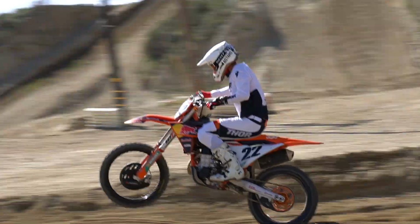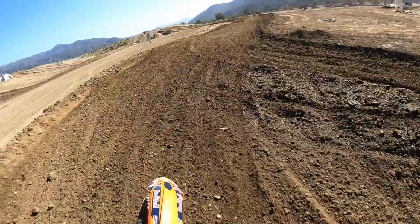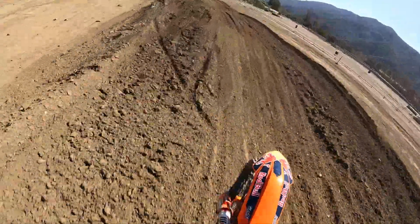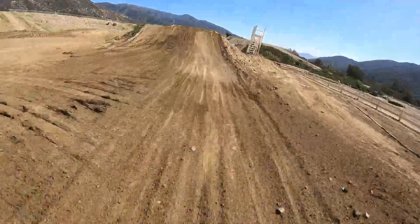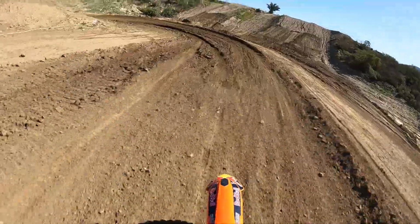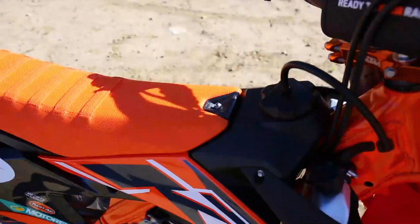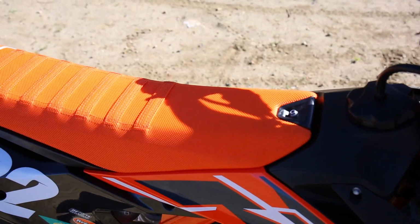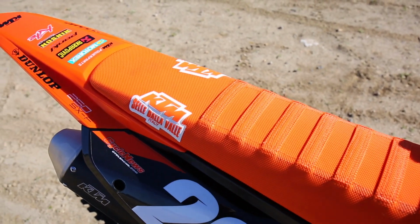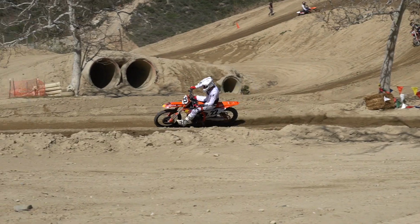So now with this version of the KTM, even the pegs, everything about this bike, the seat, it's got that hard-edged seat rather than that really flat neutral seat. In my opinion, it's almost like if KTM had made a Japanese bike. Some people might not agree with this. This is just my opinion. But just the way that it feels when you ride it and sit on it, it seems that way. So what do I like about it?